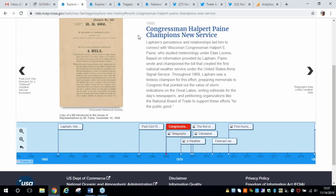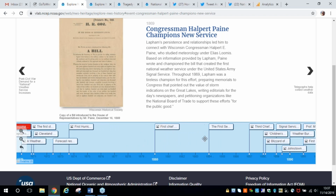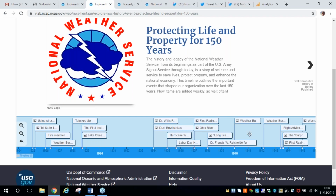You can also scroll to a specific point in time. I'm going to jump ahead here to 1938, because I also wanted to point out a feature we're starting to add. In here, we have a couple of cool things about the Long Island Express. This is one of those defining moments in our history, which showcased the advantages of dynamic meteorology over analog methods. We have, of course, as a result of Dr.